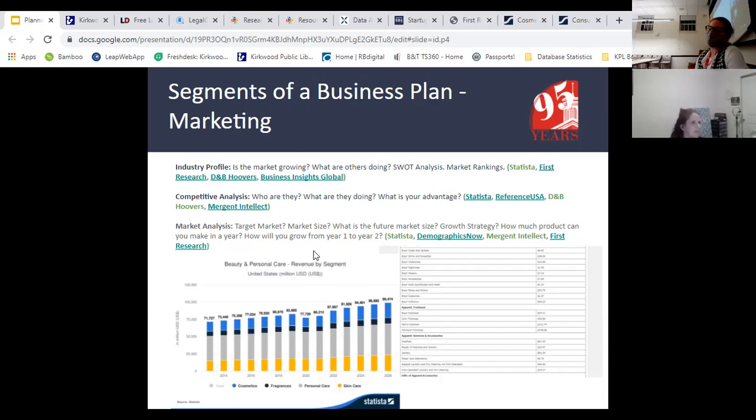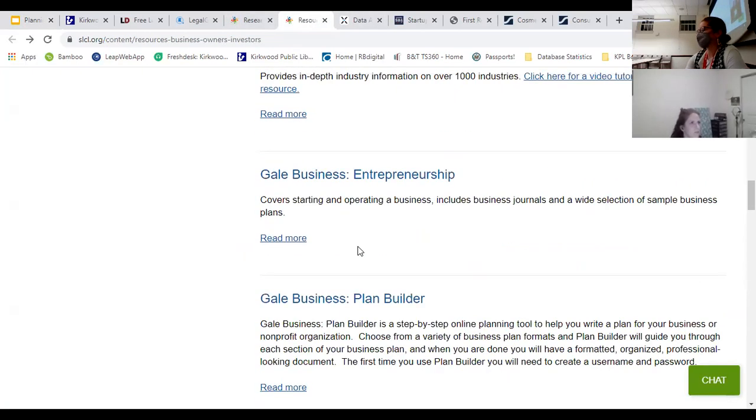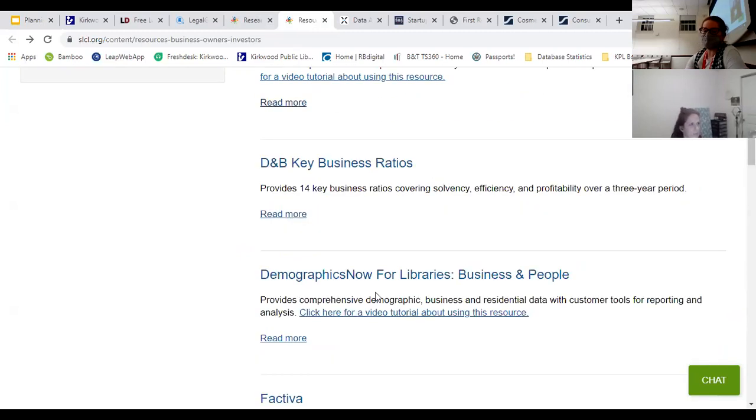The other thing that we have data on is market analysis. What does this market look like? What does the St. Louis market look like? What is the future growth there? How much demand is there for product, that kind of thing? One of the biggest resources for that is available at St. Louis Public and County and St. Charles. The bigger systems have it, and it is called Demographics Now.